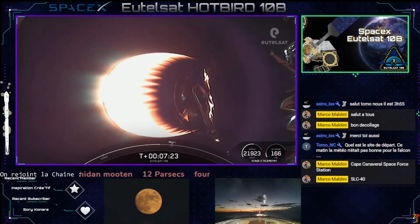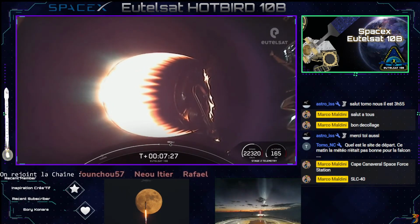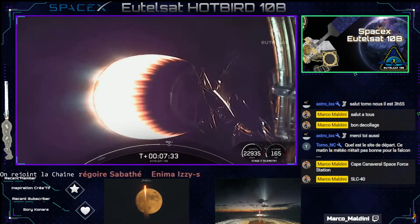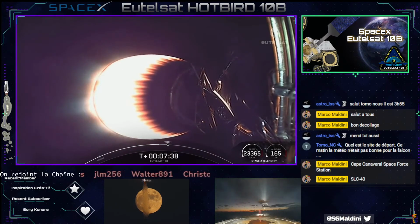Again, the next event coming up is SECO 1. This will be the first shutdown of this MVAC engine. We do have 2 planned burns. Stage 2 is in terminal guidance. We do have 2 planned burns for this mission to get Eutelsat 10B to its targeted drop-off orbit.